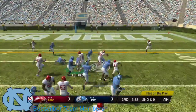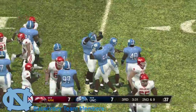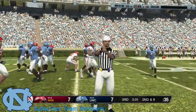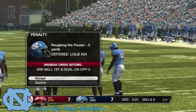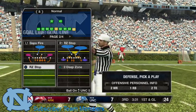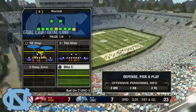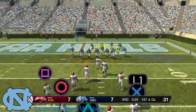Inside the 10. They got to the quarterback a little late there. Personal foul. Roughing the passer. This was just an unnecessary hit. He should have been disciplined for a play like that. His coach won't be too happy. He just cost his team 15 yards.